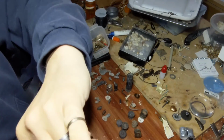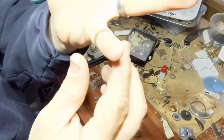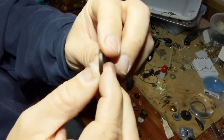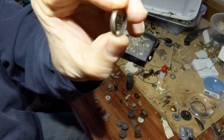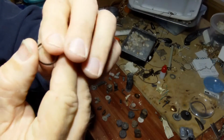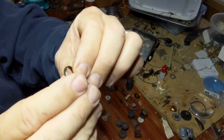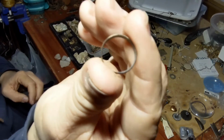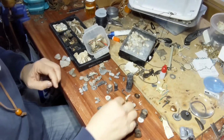Now I found that. I don't think it was actually a ring, as far as a jewelry ring. It's probably part of something. It's solid. It's hard. Not like an electrical punch ring where you can bend it. It's a solid piece of metal, but I don't know. I'll probably make some kind of ring out of it.